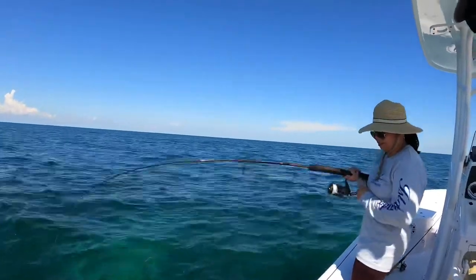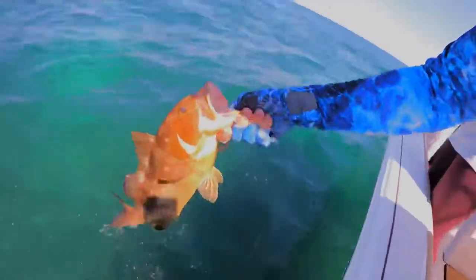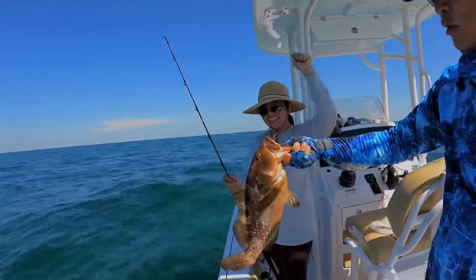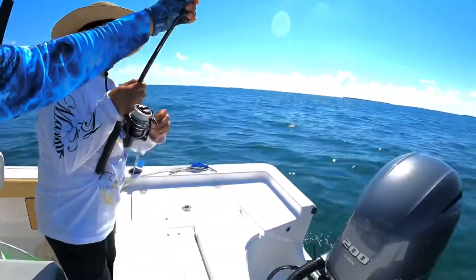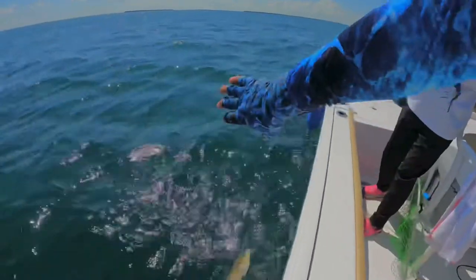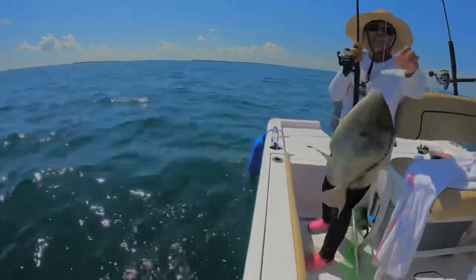Non-stop. Oh no, that's a small one. That's a good grouper. Awesome. Oh, she's bigger. Casey got another grouper. Nice. I got a big one. Let's see. Wait a minute. It's a trigger fish. That's a big trigger fish. Hold it. Nice.